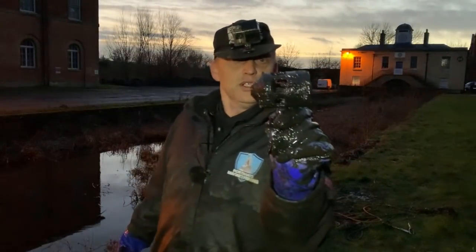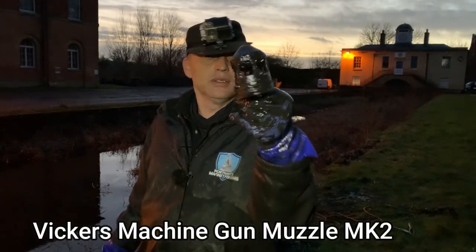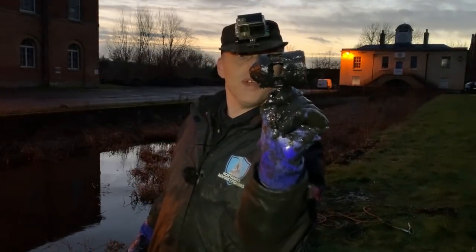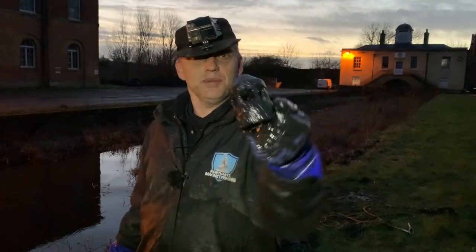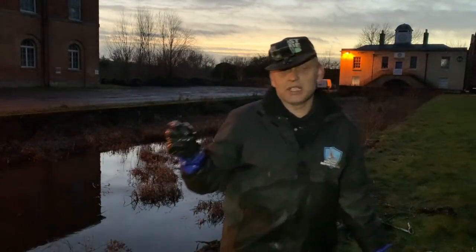Right, okay. So, I've just found that, which apparently is a muzzle breech off a Vickers machine gun. No, off a Bren. Okay, I'll shut up. I've just found that, and that's off a Bren machine gun. It's the muzzle breech. So, we'll be keeping that and getting that cleaned up, and that'll be going back to the museum.